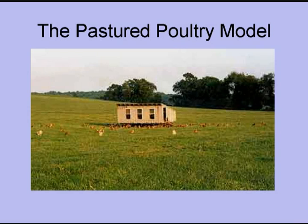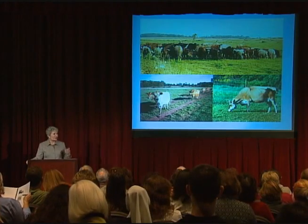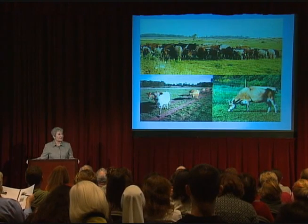This is the pastured poultry model with the animals outside on green grass, getting lots of bugs and sunlight. Cows should be on pasture. The cow is an incredible machine for turning grass into nutritious milk and meat and organ meats for human beings. And we honor the cow as a sacred animal. The cow eating green grass spends her whole life turning green grass, which is inedible for humans, into vitamin A for us. And when we eat the liver and the organ meats and the meat and the milk and the butter from the cow, we want to be very grateful for what the cow is doing for us.